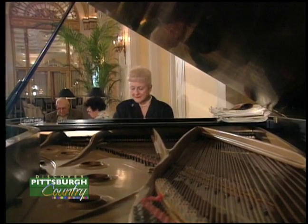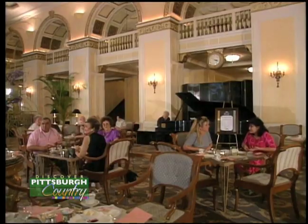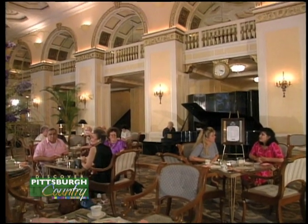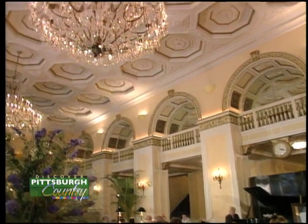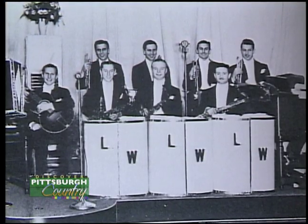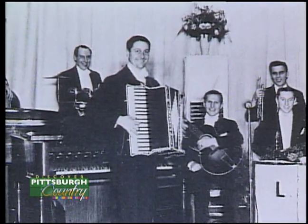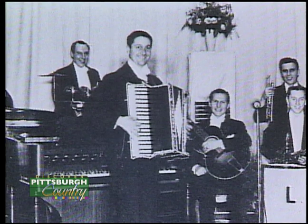The pianist in the lobby, Gloria Spiegler, is playing the theme song of Lawrence Welk. He had several reasons to love this hotel. He claimed to have gotten his big break here in the late 1930s. Someone at a Pittsburgh radio station said Welk's music was so bubbly it was like champagne, and Welk and his band liked that idea.